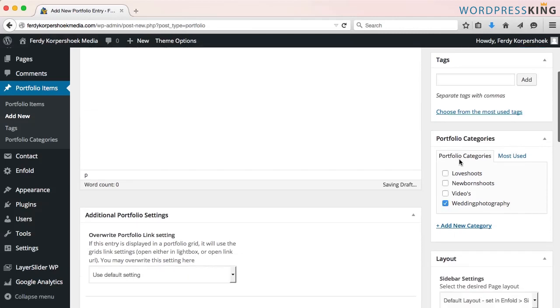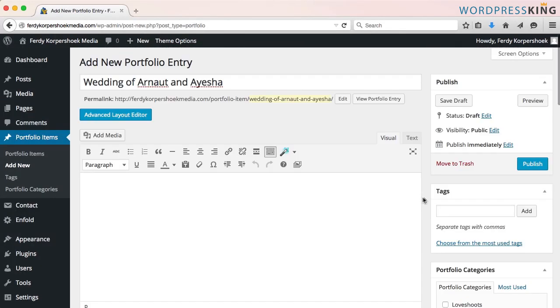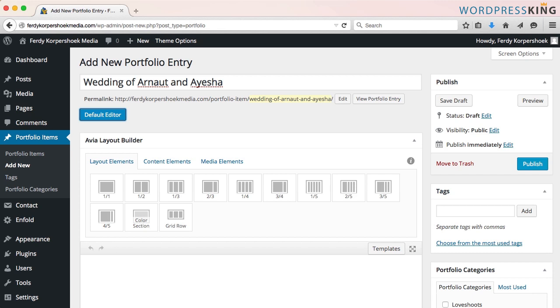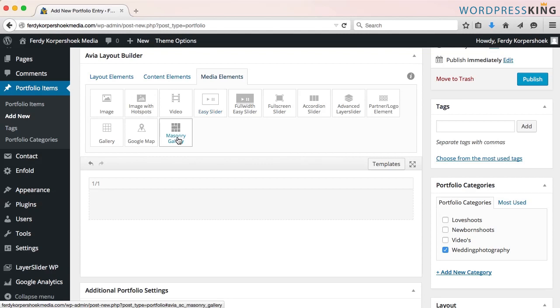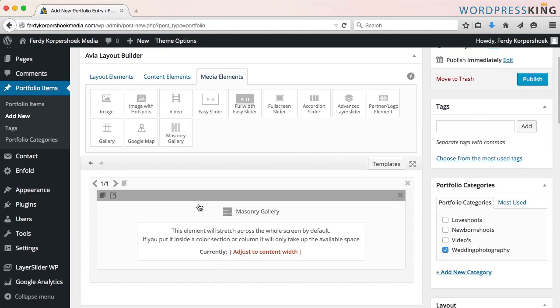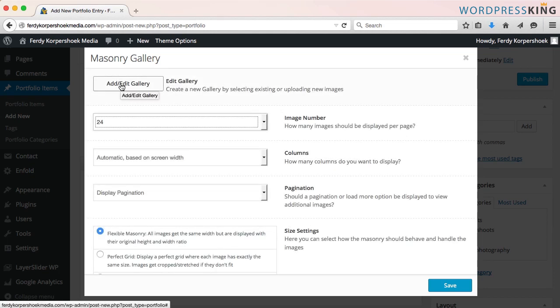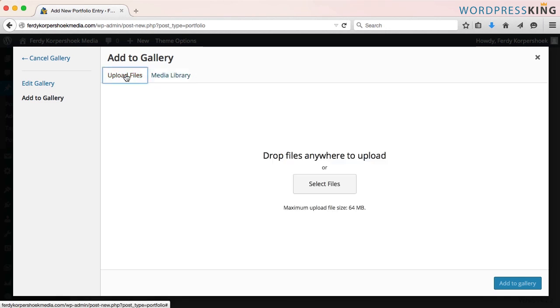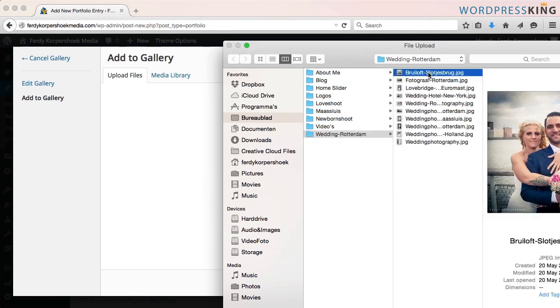It's a wedding photography portfolio category, so I select this one, and the next thing I will do, I will go to the advanced layout editor. And what I want to do is show the pictures in a really nice way. I select one-on-one for a full wide, and I go to media elements and I say a masonry gallery. I drag it over here in the one-on-one. I click on it, and now I have to add some pictures into it. So I go to add something to the gallery, and I need to upload some files. Select files, and I go to the wedding Rotterdam, and I select them all.